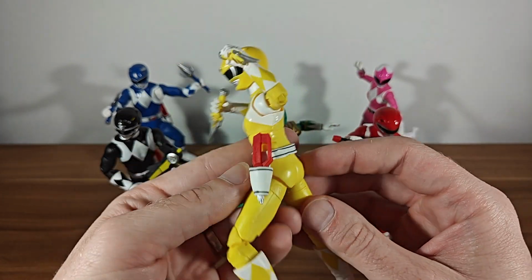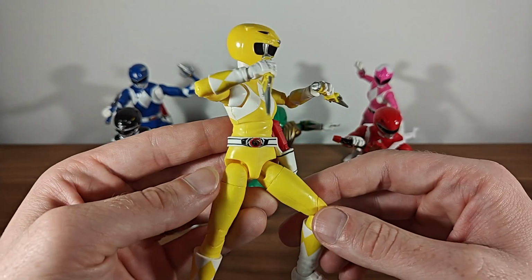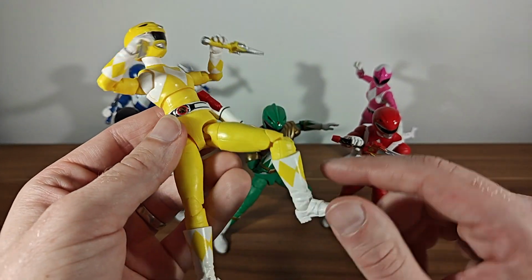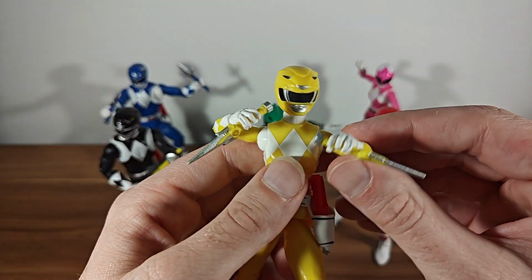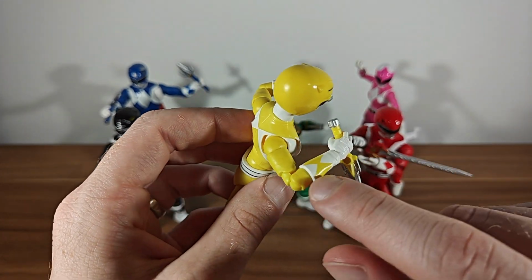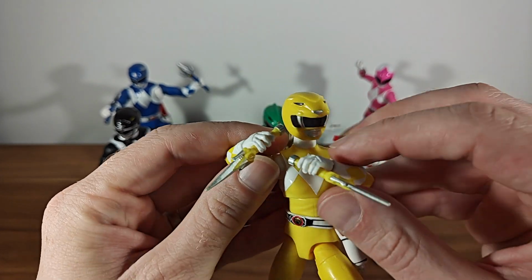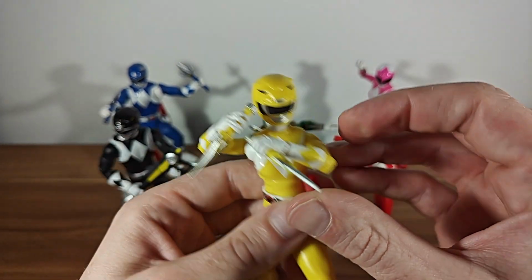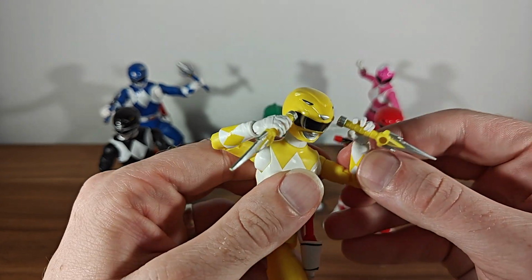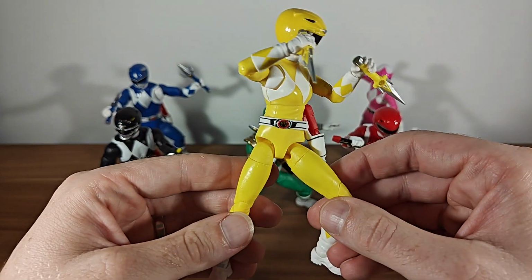And in general it's great that the remastered females come with the new body with the pinless double jointed elbows and knees. Fantastic, gives them way more posability. I just reviewed Rita Repulsa. She has the old single jointed elbow, and it makes a massive difference having these double jointed ones, especially for Trini when you want to get stuff really close to her face with the daggers, or you want to do something really interesting. These double jointed elbows really help that out, which is fantastic. So I'm really happy with Trini.